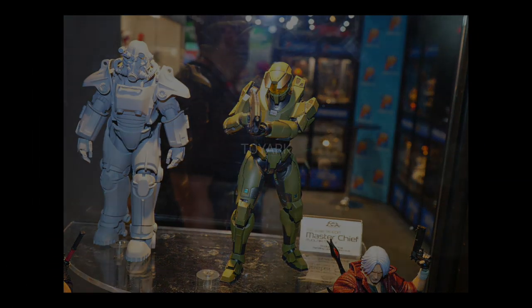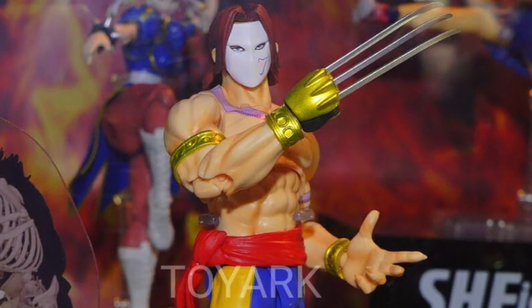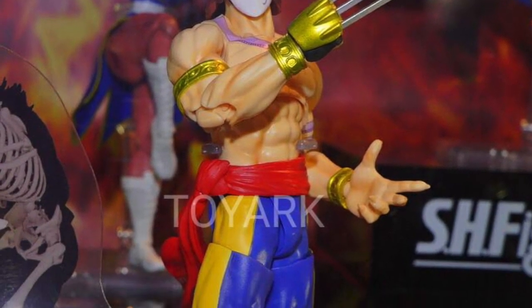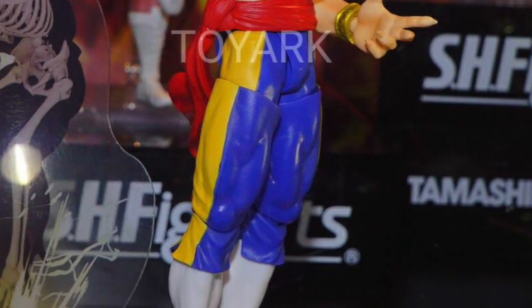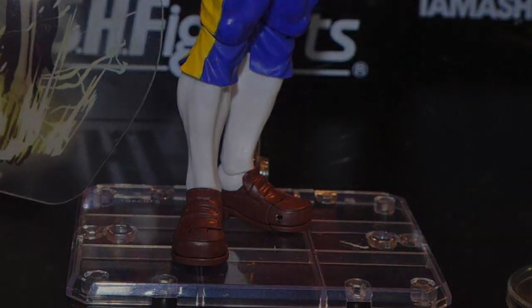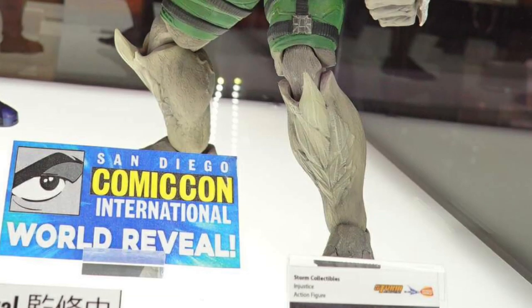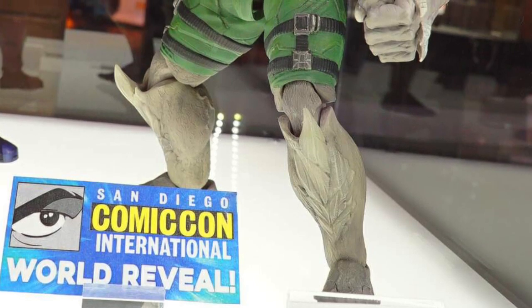Now let's get into some of the lackluster stuff. Tamashii Nations was there, and they showed off one new Street Fighter mold, which is Vega, and it does look great, but it's only one. It's like this line is just kind of being kicked along the road like a ball, but it does look good. I guess it's better than Storm Collectibles, which didn't really reveal any new characters, but they did reveal one new figure in mold from the Injustice line, which is that of their Doomsday, which looks great.